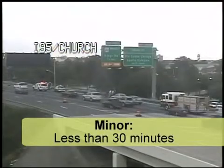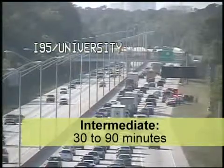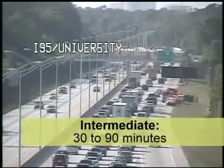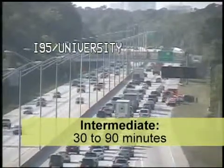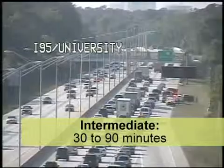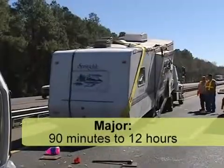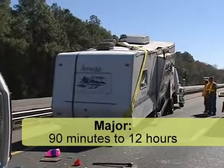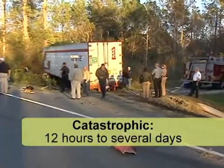Now, when we talk about traffic incidents, we mean any man-made or natural disaster that requires action from a responder. We categorize incidents by the estimated time it takes to clear them. Minor incidents can be cleared in less than 30 minutes. Intermediate incidents run 30 to 90 minutes. We use 90 minutes in Florida because DOT and incident responders have agreed to an open roads policy to try to clear all incidents within the first 90 minutes. Major incidents last 90 minutes up to 12 hours, and catastrophic incidents may take 12 hours to several days.